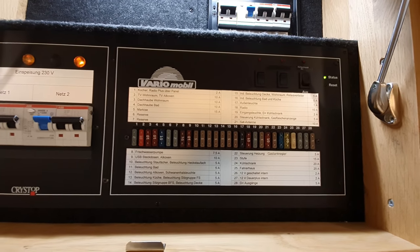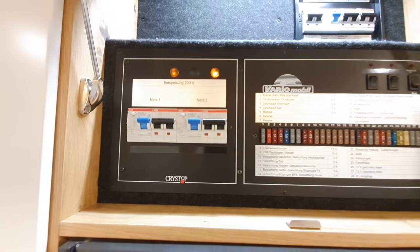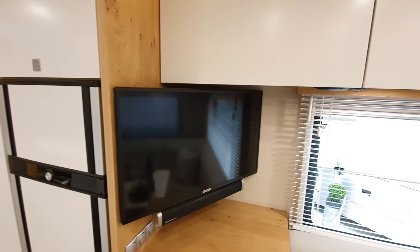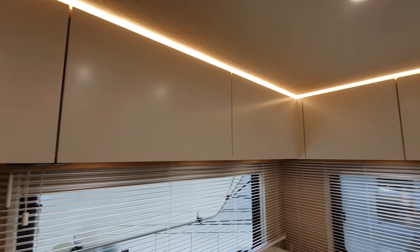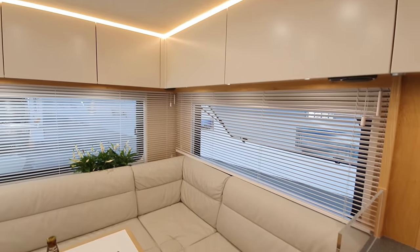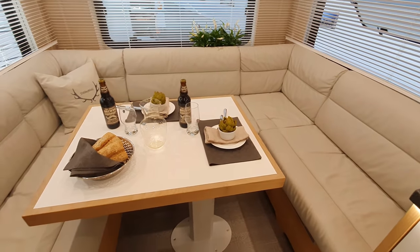What about heat and cold? Well, there's a Dometic FreshJet 3200 roof air conditioning system, and that uses 230 volts and has a cooling output of 2.8 kilowatts. Alternatively, you could go for the Truma Sapphire Compact that also works on 230 volts, cooling output 1.8 kilowatts, and it's integrated into the furniture construction. Alternatively, you could have both of them if you wanted to, couldn't you?